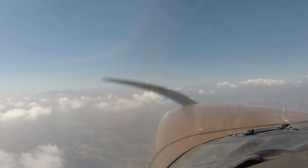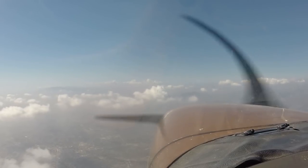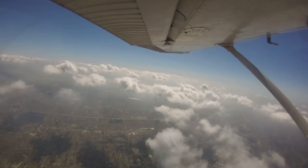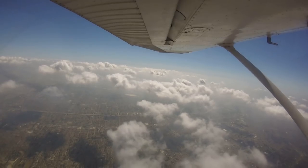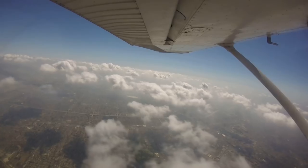Yeah. Okay, let's see what we got up here. Contact approach 125.5. Approach on 125.5, good day. Departure, Citation 68 Tango, with you climbing through 2,000 on the minute.